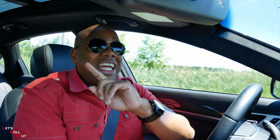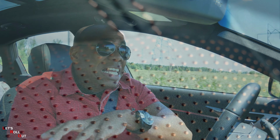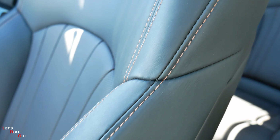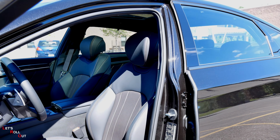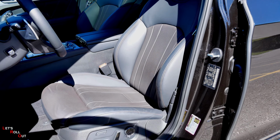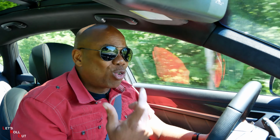The stitching matches the bronze on the outside. And I'm going to ask you this, how many times have you ever seen the air-conditioning holes in these ventilated seats matching the stitching that flows along the lines, and to match that on the outside? The seats are extremely comfortable and the bolsters are good enough to make for an exceptional ride.